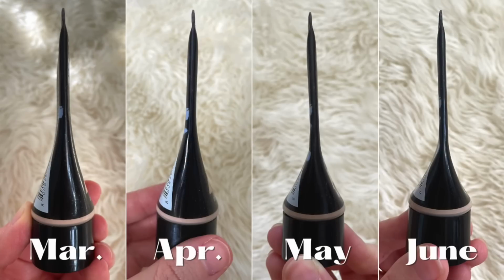There's not a whole lot left, so my goal is just to finish this by the end of the summer because this is very much a summer foundation for me. It doesn't really sit well on top of dry skin, but this time of year, really loving it. This is what I have on today. I'm wearing it on top of my Bliss Blockstar sunscreen, which makes a really great, just very blurred, perfected combo.